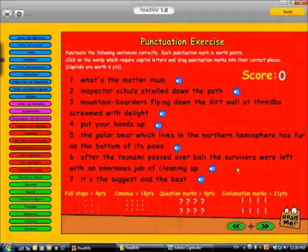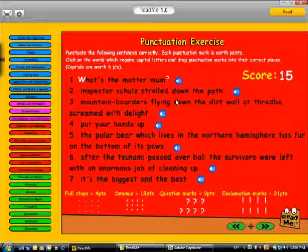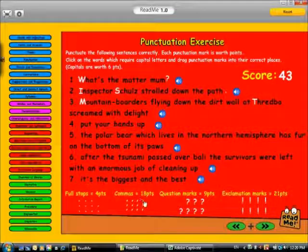Now I'll move to a punctuation exercise for a bit of fun. In this case, we have to capitalise where it needs to be capitalised. And we get 6 marks for each capital letter. We've got the audio to assist us. What's the matter, Mum? In that case, we need a question mark. This is self-correction as well. And we put a full stop there. And then Mountain borders lying down the dirt wall at Threadbow, screaming with delight. We need a comma after Threadbow, and we need a full stop after delight. Eventually we get to a score of 186.